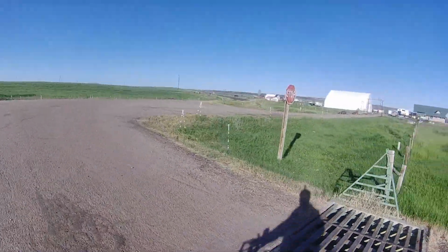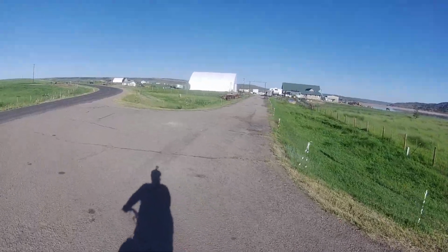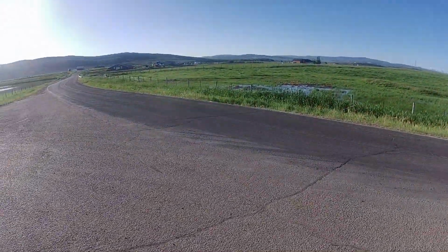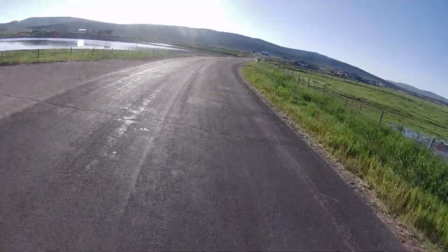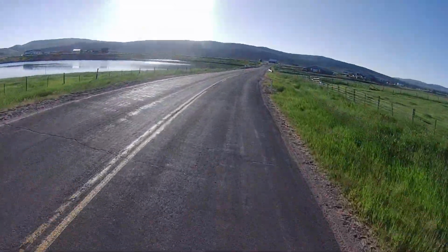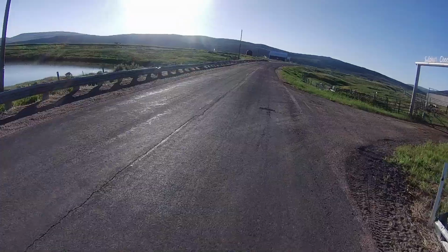If you look on maps, I think the Transcontinental Railroad used to go right down through there where that house is now, and it came across this way. So we're going to go up this way, right up to the pass, where, if you saw my other video, we were there. Farming community of Hilliard.